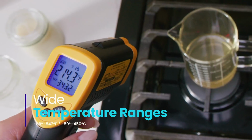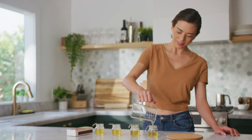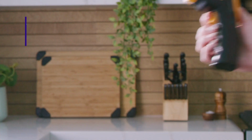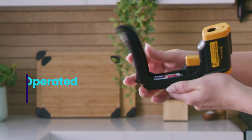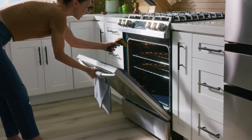It's perfect for checking griddles, stovetops, ovens, or even your fridge to make sure everything's running at the right temperature. And it comes with a backlit display, making it easy to read in any lighting condition. But remember, it only measures surface temperatures. If you're trying to figure out if your roast is cooked inside, you'll need a meat thermometer for that.